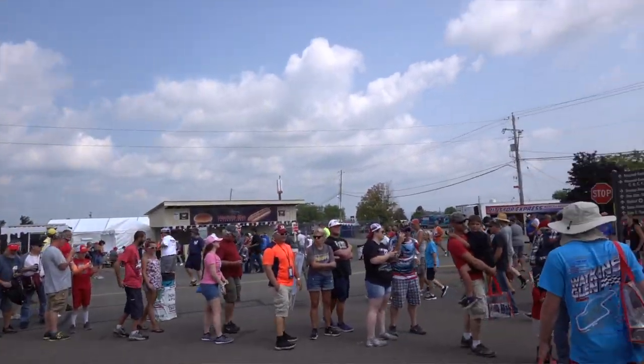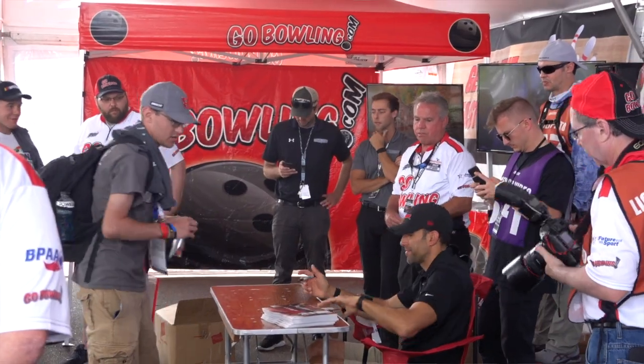Get here at the racetrack early, you might get the opportunity to get an autograph of one of your favorite drivers. Right over here is a line for driver Eric Almirola, and a lot of people are lined up to get his autograph this morning.